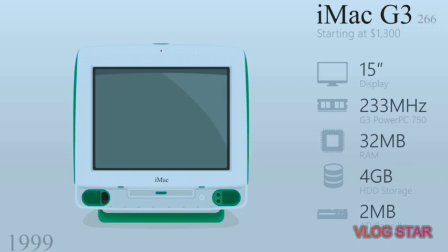In 1999, more colors became available for the iMac G3, and it was also upgraded. The processor went from 233 to 266 MHz, the storage was up to 6 GB, and the video RAM was now 6 MB. 1 year later, in 2000, the G3 received another upgrade. The processor went to 450 MHz, the RAM to 64 MB, the storage more than doubled to 20 GB, and it had 8 MB of video RAM.